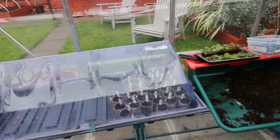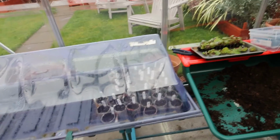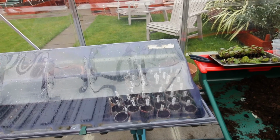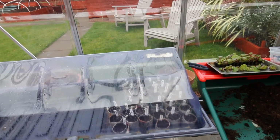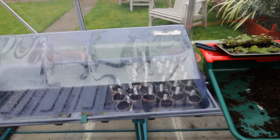the big propagator. So in there just now, we have all of the plants that I do in the greenhouse. So for this year, what have we got this year? We've got our usual tomatoes, lots of variety tomatoes. We'll have peppers, chilies, the peas start off in here before they go in the beds.